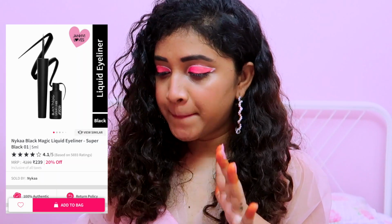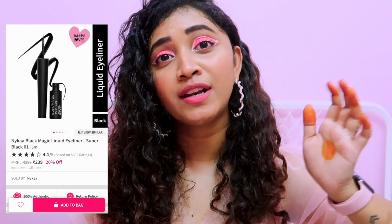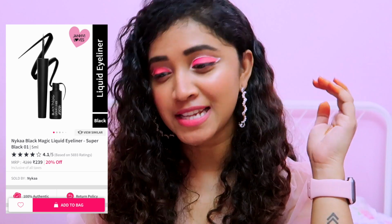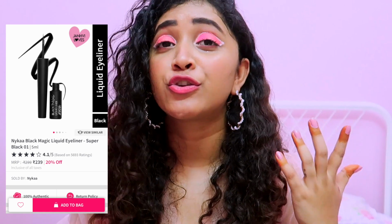Again, I've used this, but it didn't really last very long for me. I mean, the Lakme one lasted me almost 6 months, and this lasted around 2 to 3 months, and this costs around 239 rupees. Again, it's a really good one.